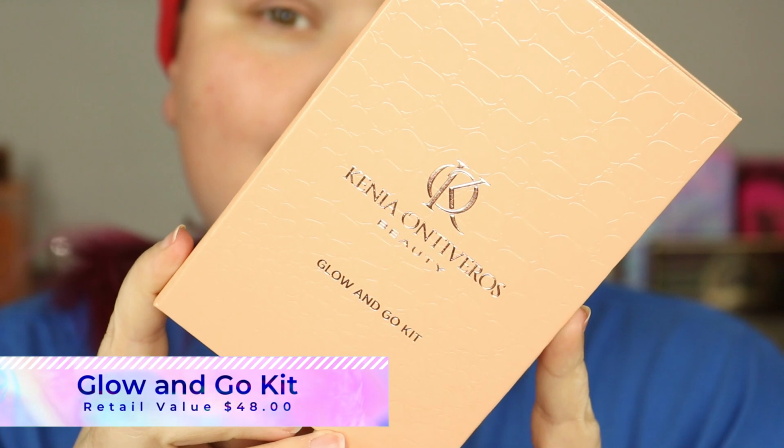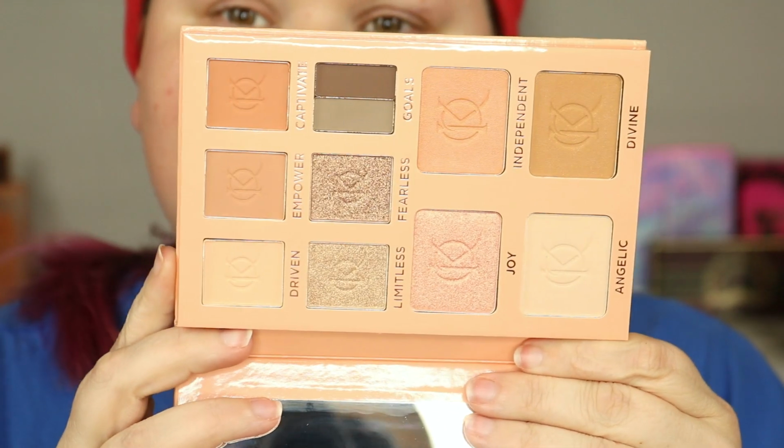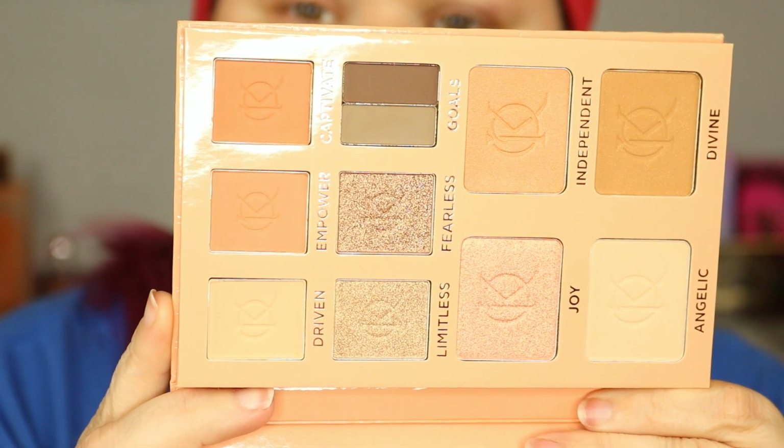But anyways, next up, the next item we have is from Kenya Ontiveros Beauty. We've gotten this brand in the box a couple times, and I'm happy about it because it's good products. I love the packaging on here. She always has the snakeskin or the textured palettes, so cute. But the shades in here, this is the Glow Kit. Retails for $48, and I love the colors in here. It's a lot of neutrals.